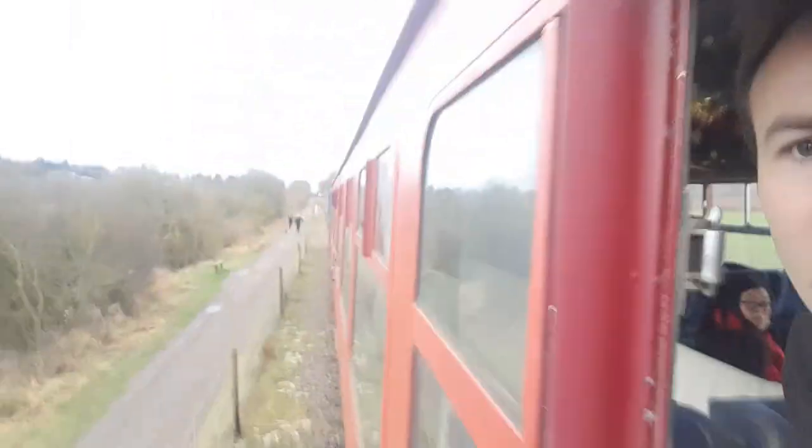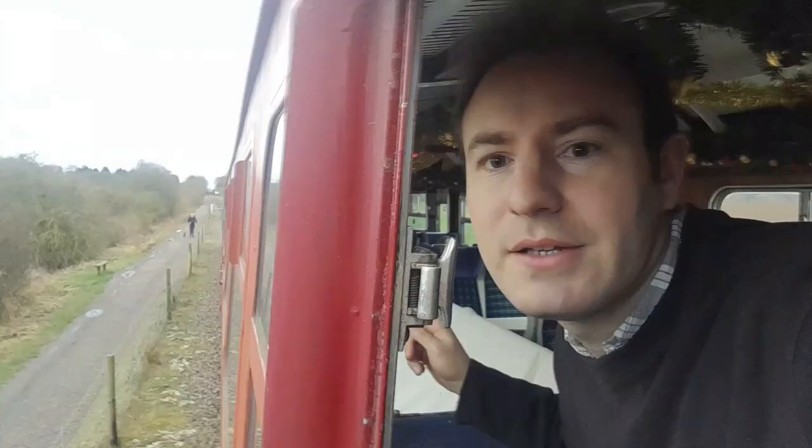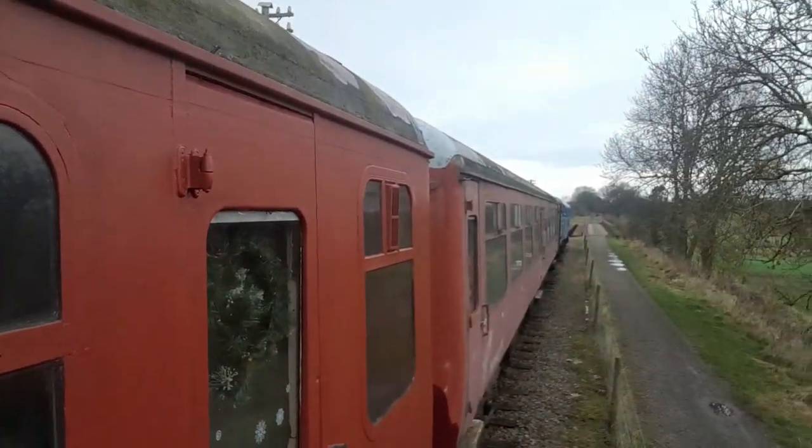So I'll show you a couple of things. This is the interior of our Mark II carriage, nicely decorated for Christmas. If you look out there, that's looking back towards Pitsford and Brampton. And you can see as far as the line goes on that side. There's a bridge beyond the loco, so it seems they've got to restore that bridge before trains can continue.